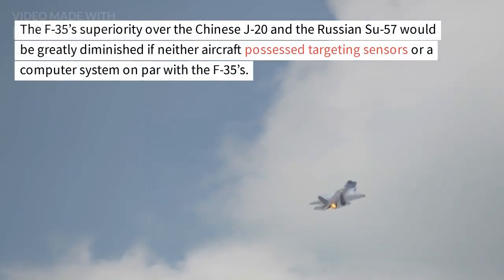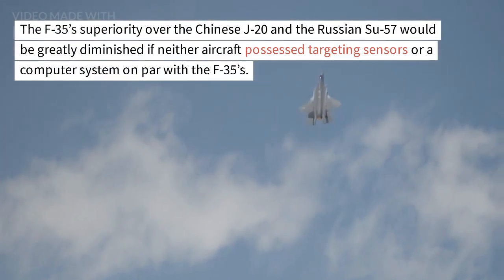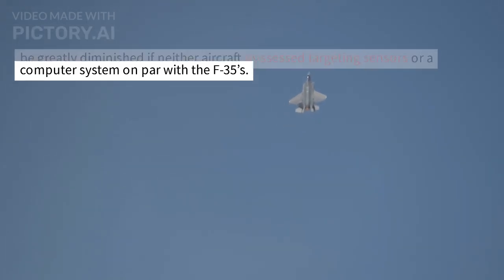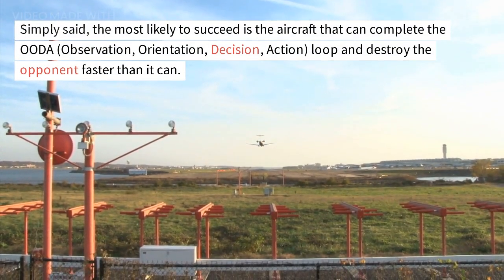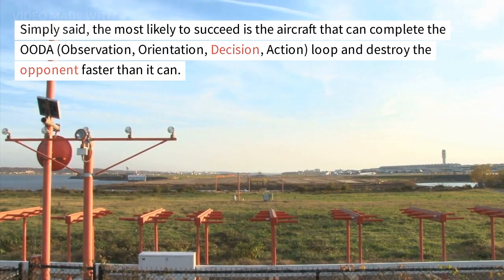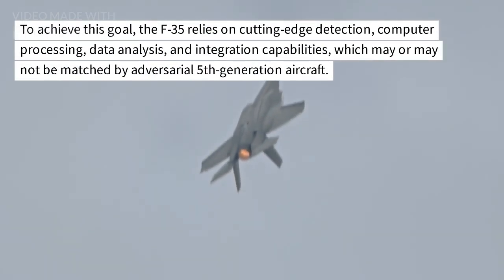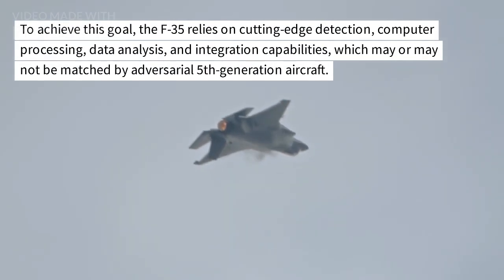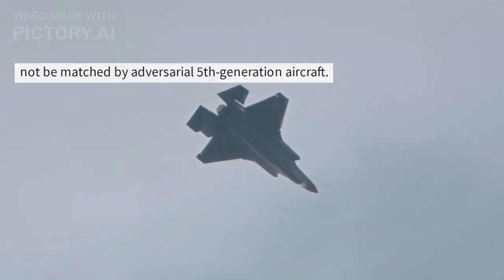The F-35's superiority over the Chinese J-20 and the Russian Su-57 would be greatly diminished if neither aircraft possessed targeting sensors or a computer system on par with the F-35's. Simply said, the most likely to succeed is the aircraft that can complete the OODA, observation, orientation, decision, action, loop and destroy the opponent faster than it can. To achieve this goal, the F-35 relies on cutting-edge detection, computer processing, data analysis, and integration capabilities, which may or may not be matched by adversarial fifth-generation aircraft.